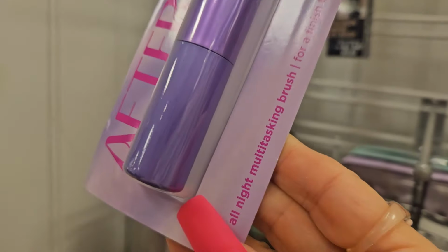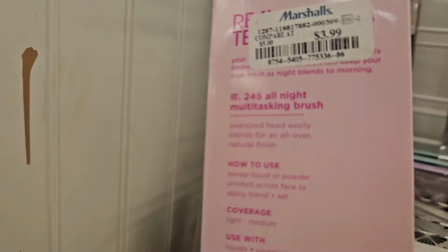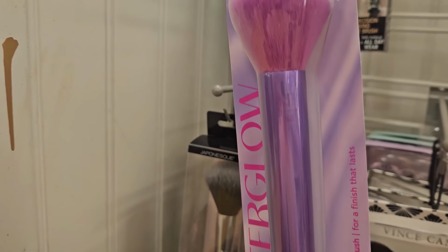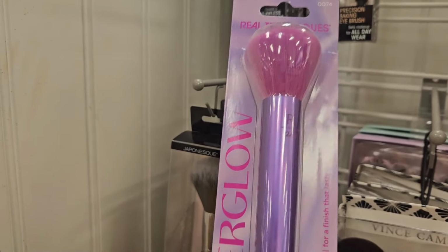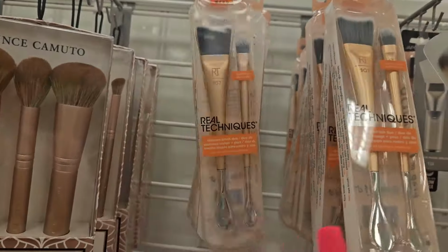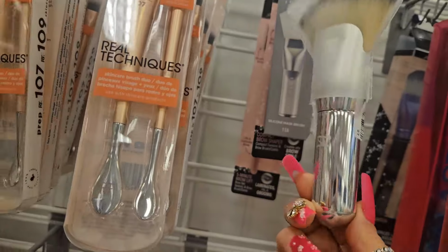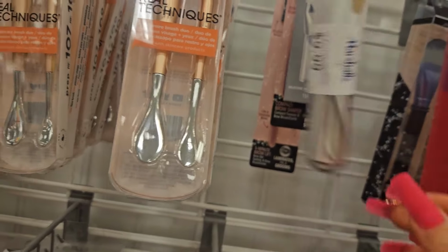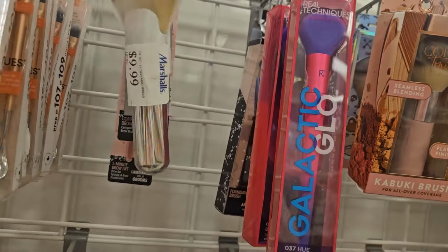This is the Afterglow All Night Multitasking Brush. Oh my goodness, I can't get it out. $3.99. And this quality is really good. The bristles are so soft. I think sometimes it works better than a high-end one, to be honest. And these are all Real Techniques. This one is $9.99, which is from It Cosmetics.